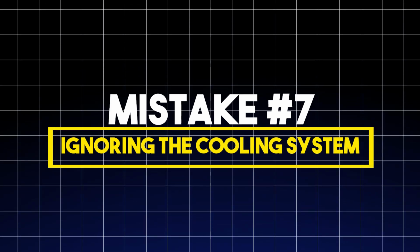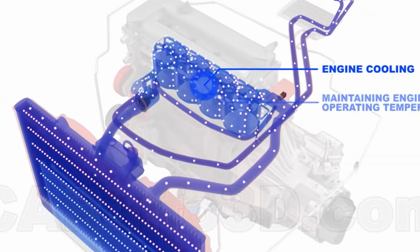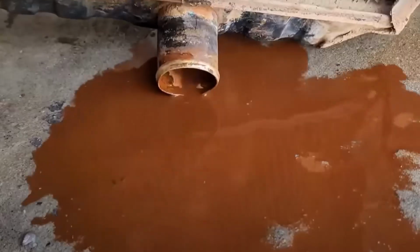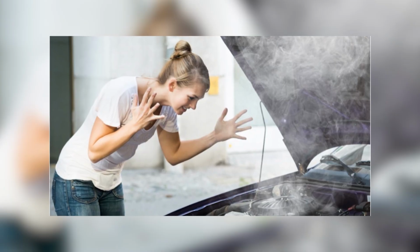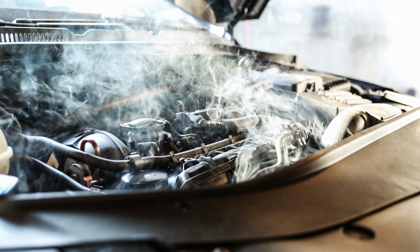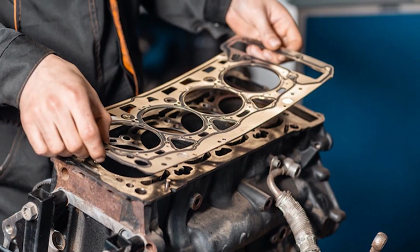Mistake number 7. Ignoring the cooling system. Diesel engines produce massive heat, and without a reliable cooling system, they're toast. Old coolant turns acidic, corrodes internal components, and can clog up tiny radiator passages. A neglected water pump or a failing thermostat might not show symptoms until the engine overheats, and by then, it's often too late. Overheating a diesel engine can warp the cylinder head, crack the block, or blow the head gasket.